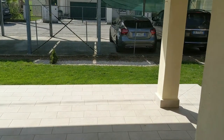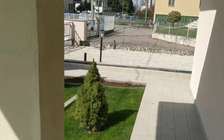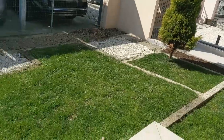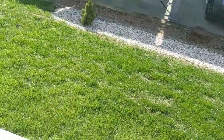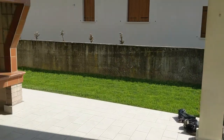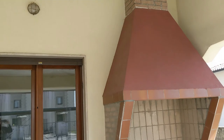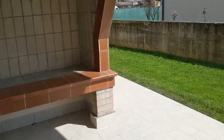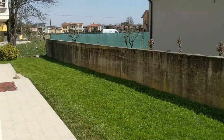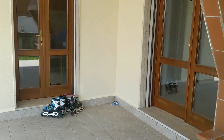So we've set up our patio table and chairs now, and you can see the front gate very easily from the patio and walk around to the back, of course. Also, we have a built-in outdoor fireplace that is somewhat common here in Italy, and we can't wait to use it this summer. Again, there you see the side yard.